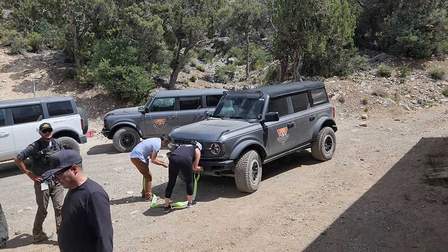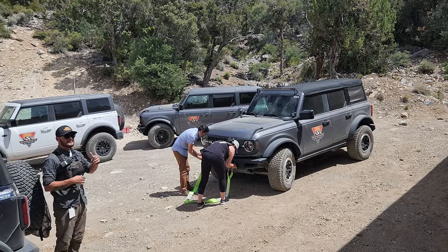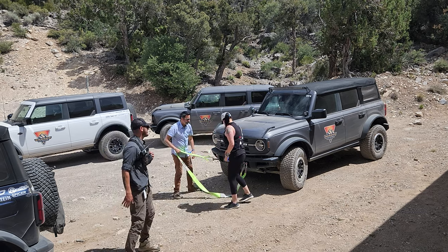So what they're connecting to right now, if you see a loop like that, or a loop back here on any other type of vehicle, it's a tow point. So if the vehicle were to break down, that's how you ratchet strap it down to a flatbed truck. Now on Broncos, they are rated recovery points as well.